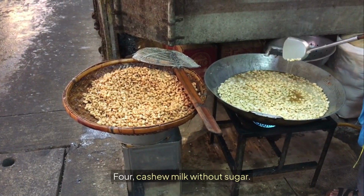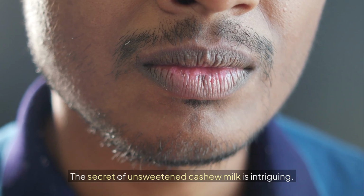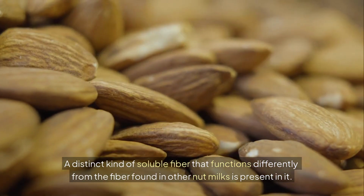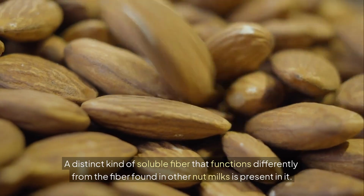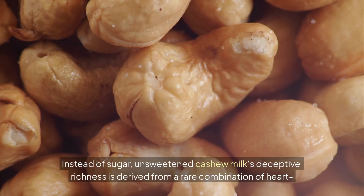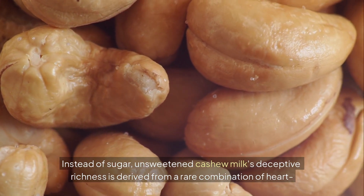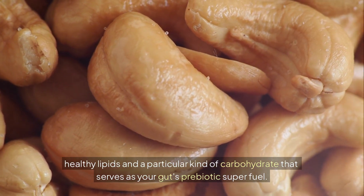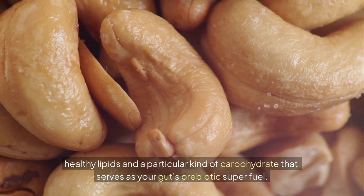4. Cashew milk without sugar. The secret of unsweetened cashew milk is intriguing. A distinct kind of soluble fiber that functions differently from the fiber found in other nut milks is present in it. Instead of sugar, unsweetened cashew milk's deceptive richness is derived from a rare combination of heart-healthy lipids and a particular kind of carbohydrate that serves as your gut's prebiotic superfuel.